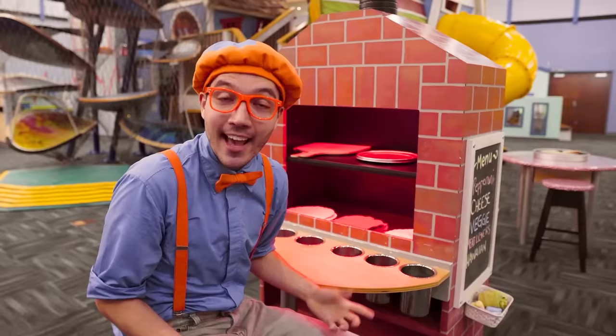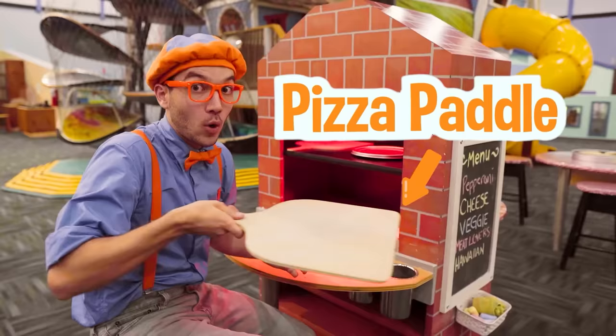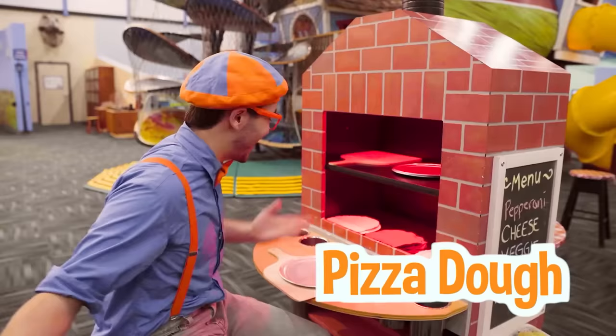Hey, I have an idea. How about you and I make a pizza together? Okay, here we go. First, we need one of these pizza paddles to put the pizza in the really hot oven because we don't want to touch it with our hands. Okay, get that, and we'll get a metal plate. So first things first, we need to start with the pizza dough. Yeah, we'll get the pizza dough right here.